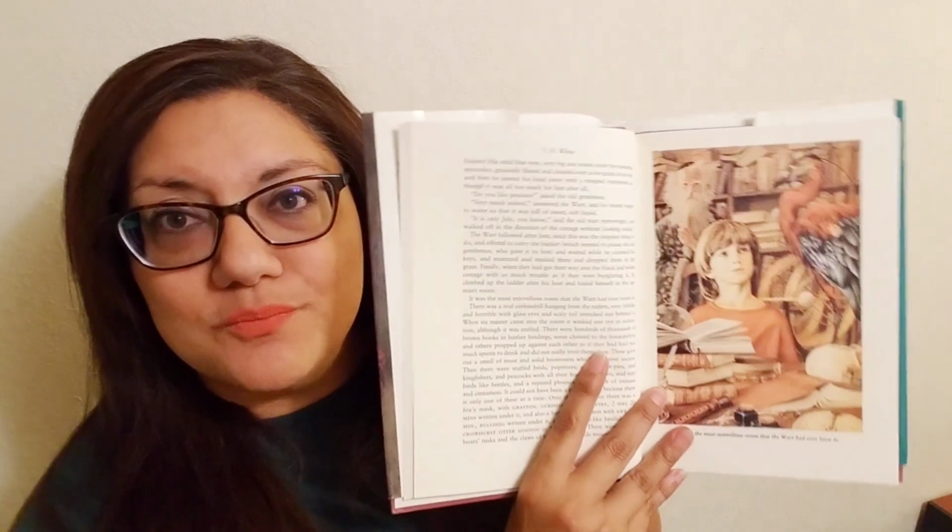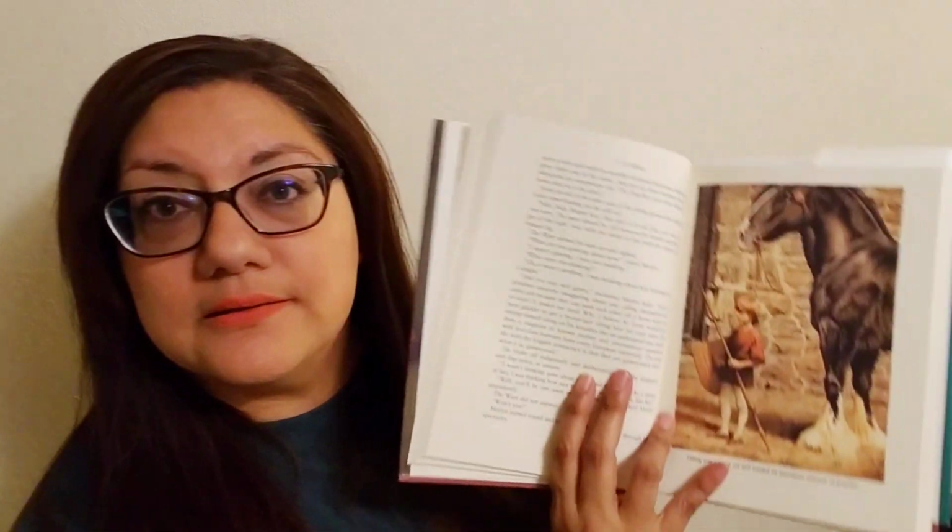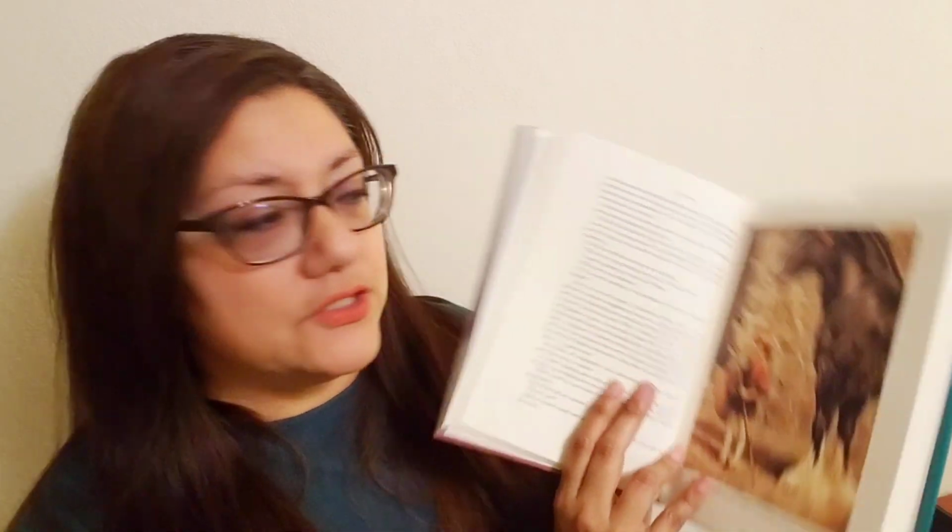And also this one has beautiful illustrations in it as well, because at first I was thinking of using it for my illustration book. Isn't that gorgeous? But then I decided to just pick another book and use this one for the movie adaptation.